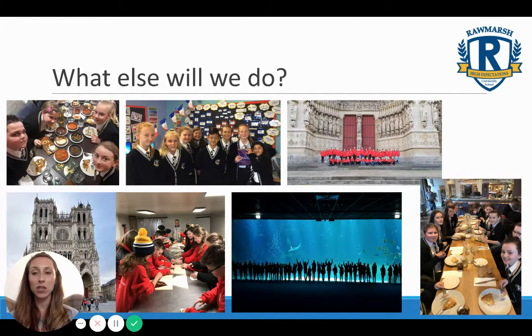So you can see in the top left-hand corner, we've taken students to a Spanish tapas restaurant. Students were given lessons beforehand on how to order food in Spanish. We then went to the restaurant, and all students ordered their food from the waiter completely in Spanish. At the end we got to sample all the different tapas and have a great time.